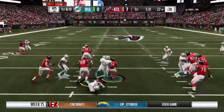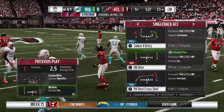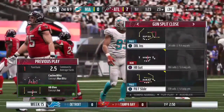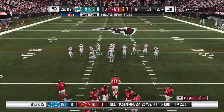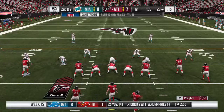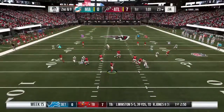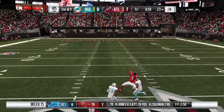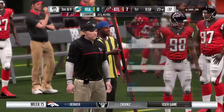The drive will start with a carry by Devontae Freeman. And he will fight his way forward to about the 23-yard line. Just a yard on the first down carry, so it's 2nd and 9. Now let's go. From the shotgun, he'll look to throw. And that is incomplete. The Pro Bowl wideout Julio Jones, his intended receiver.